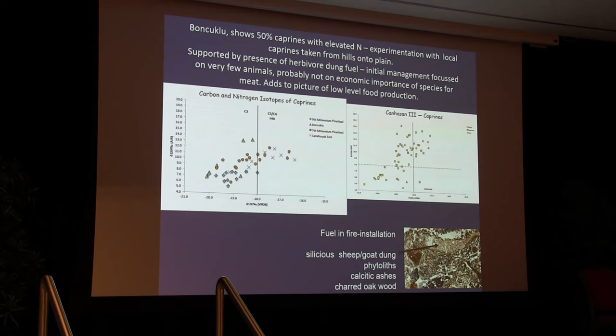But I did mention these caprines, which by the time of Çatalhöyük, a few hundred years later, were certainly domestic. And there's an interesting hint that maybe at Boncuklu, they're starting to manipulate local caprines, bringing them down from the hills. This evidence comes from caprine diet, carbon and nitrogen isotope evidence of sheep and goat diet. Caroline Middleton, for a PhD at Liverpool, documented this evidence showing that the Epipaleolithic and early Holocene caprines from Pinarbaşı have relatively low nitrogen in their diets, relating to the plants that they're eating. The later caprines from Çatalhöyük and the 7th millennium at Pinarbaşı have higher nitrogen.